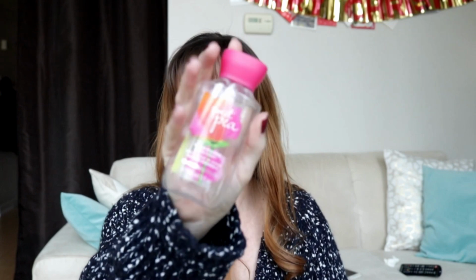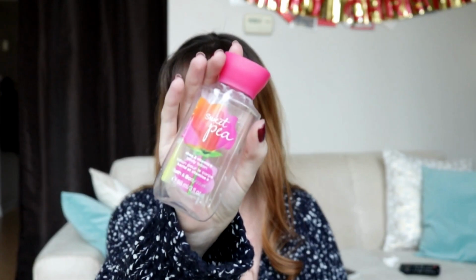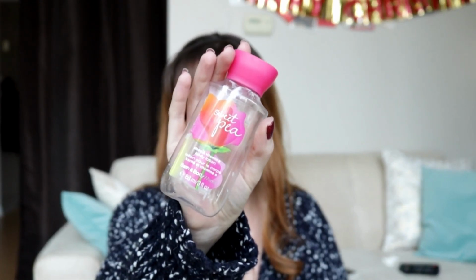I laugh because it's called Sweet Pea, and it's a nickname for one of my brothers. Don't really know why, but I think that's why I bought this, because it made me laugh, because I don't like the smell of this. It's fine. It's like a sweet floral. I don't know if they even sell this. I don't think Sweet Pea exists anymore. I think they phased it out.